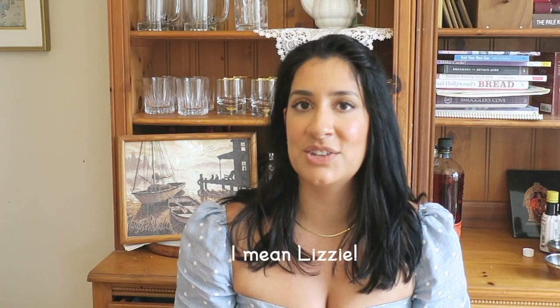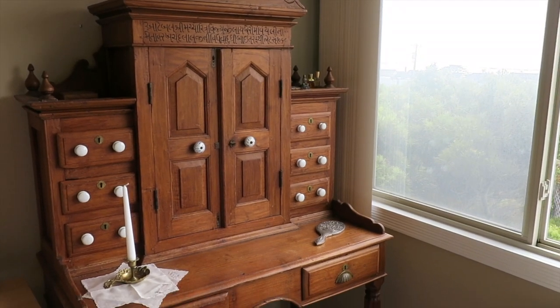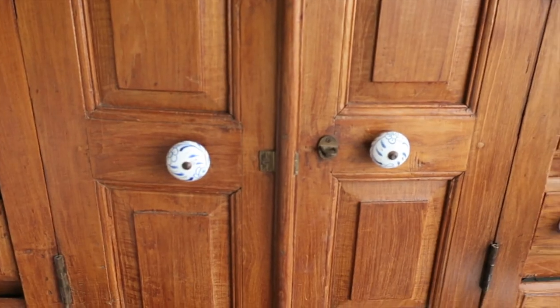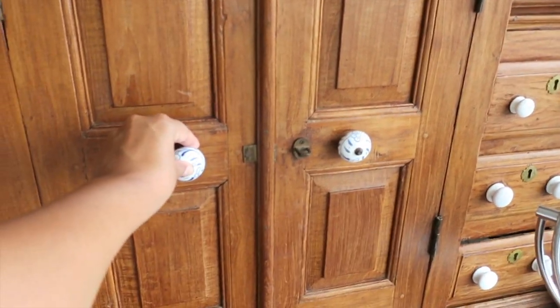I just wanted to imagine myself as Jane from Pride and Prejudice sitting at her makeup desk with Lizzie behind her and they're doing their hair or something. That's the exact vibe that I was trying to go for. I absolutely love this rich cinnamon color of the wood. It's teak wood. It's from the late Victorian era. I'm no furniture expert, but the seller did say that it's from the 1880s.